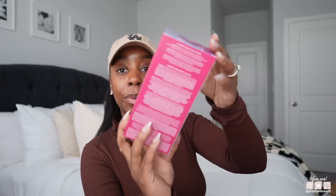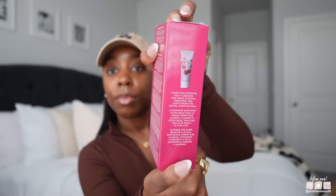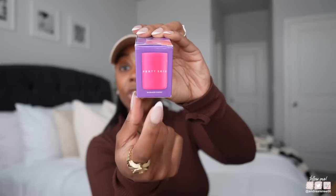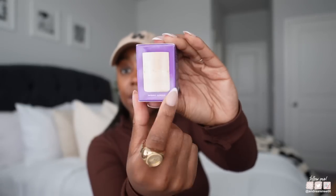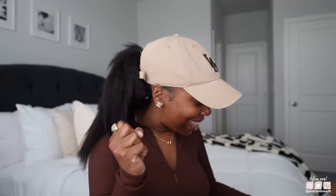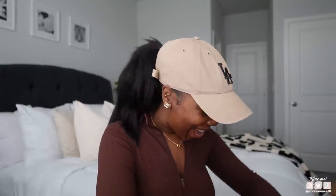I got the Cherry Dub face mini body scrub duo. This right there. So they sent me two of those, and then they gave me the plush. Ooh, yes! I haven't tried this one. This is the new one, and then this is the one that I already have. So it's a lip mask. And the new one is Barbados Cherry. Thank you, Fenty. Thank you.